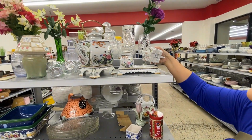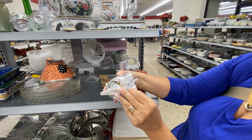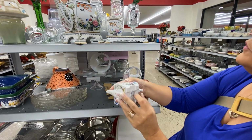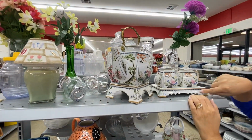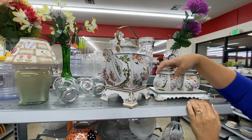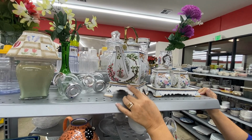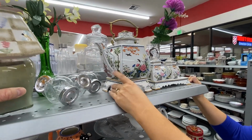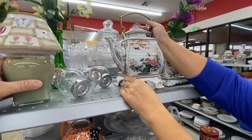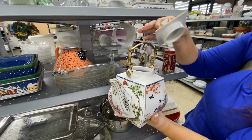Okay, now, me and teapots, we have a history. I don't know what it is about teapots, but I have to pick them up all the time and look at them. They're so cute. These were really interesting. I think they're definitely Oriental, and they just wanted a fortune for these. So I did not pick that up, but it was interesting to look at.